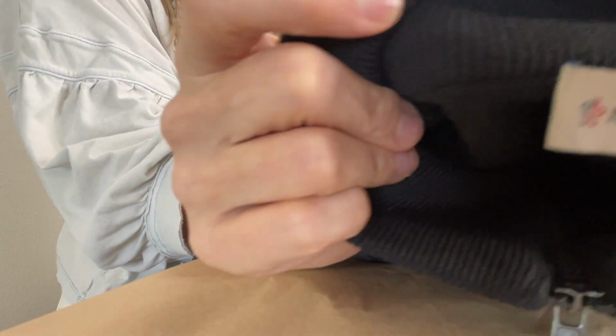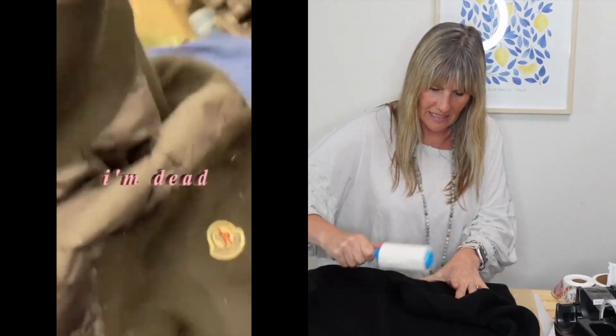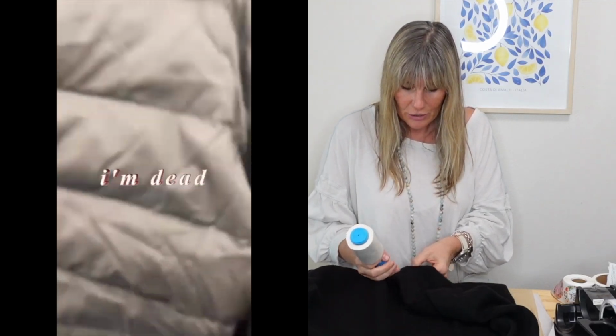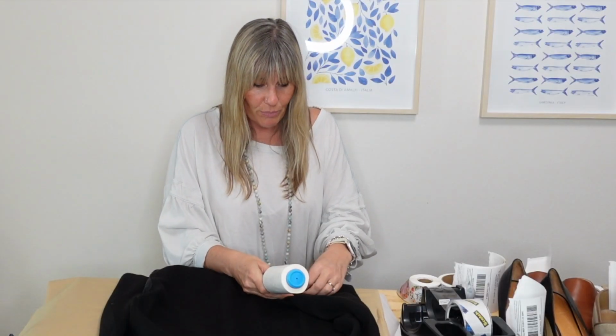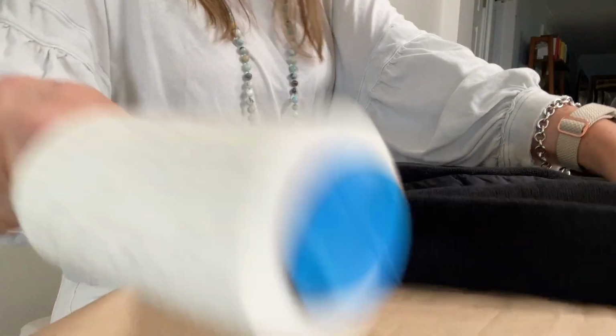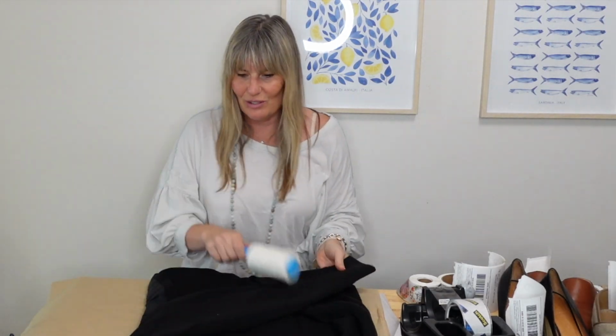A Moncler jacket. Moncler is a luxury high-end brand, and with a luxury high-end brand comes a lot of interest from people who are looking to really score on the pre-owned resale market. A great deal on luxury items. I mean, who doesn't love a great deal? We all know that the price dramatically drops when you buy a luxury item and walk out of the store.